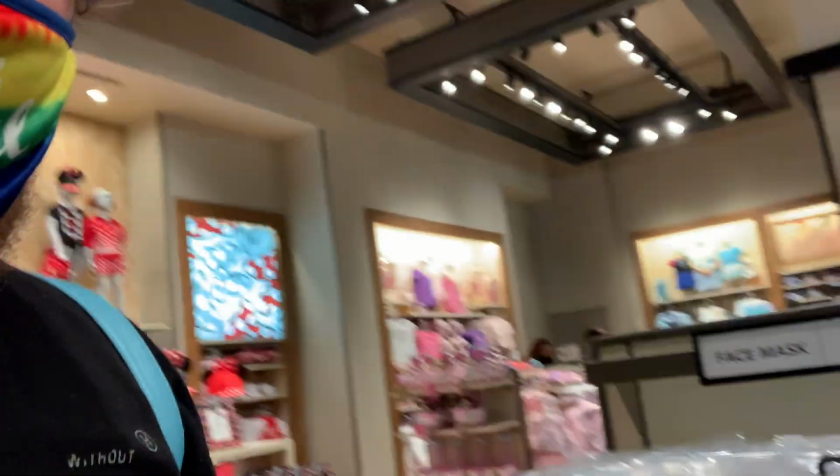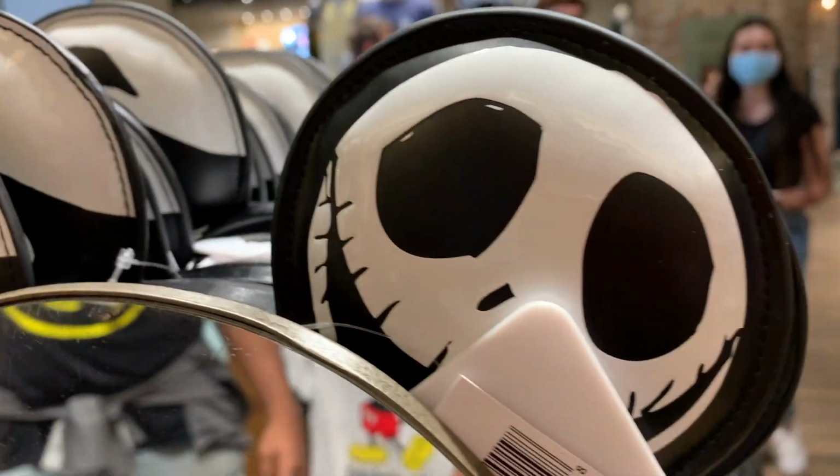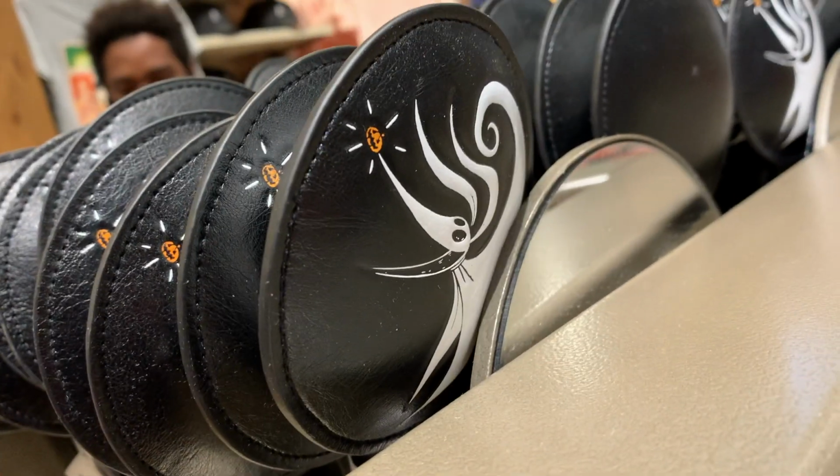So my main goal today was to get a Haunted Mansion face mask, but unfortunately I asked one of the cast members and they did say that it's only in stock for the youth size and none for the adult size. So sad day. Oh well, I can probably order it online, but I was just hoping to get it in today. Boogie Boogie on one side, Jack Skellington on the other. There's something else on the back. Oh yes, you got Zero on the back of that.